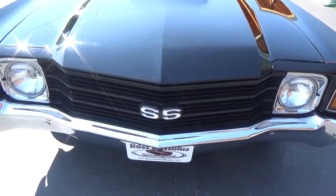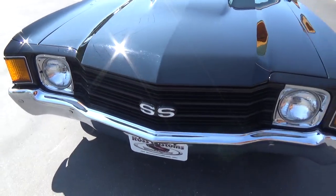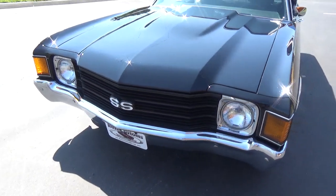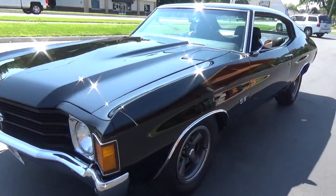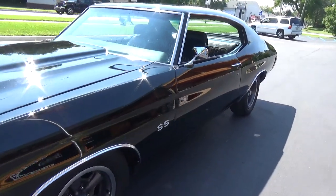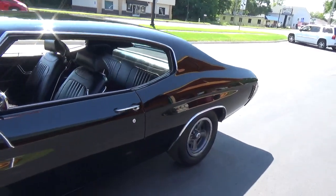So all the grill and headlight bezels are all in excellent condition. The front bumper is the original. It's got a little bit of patina to it, but see how flat and slick this car is down the sides? Super flat.